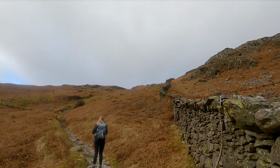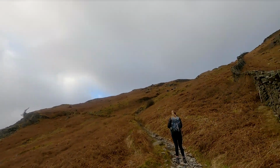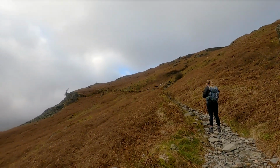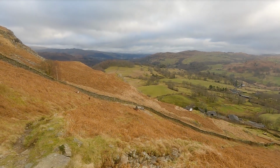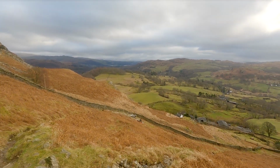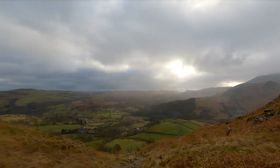Farmer herding sheep here. See the 2 dogs chasing the sheep. There he is on his quad. You can see in the distance, that was the last one we done, and then the quarry's just below.